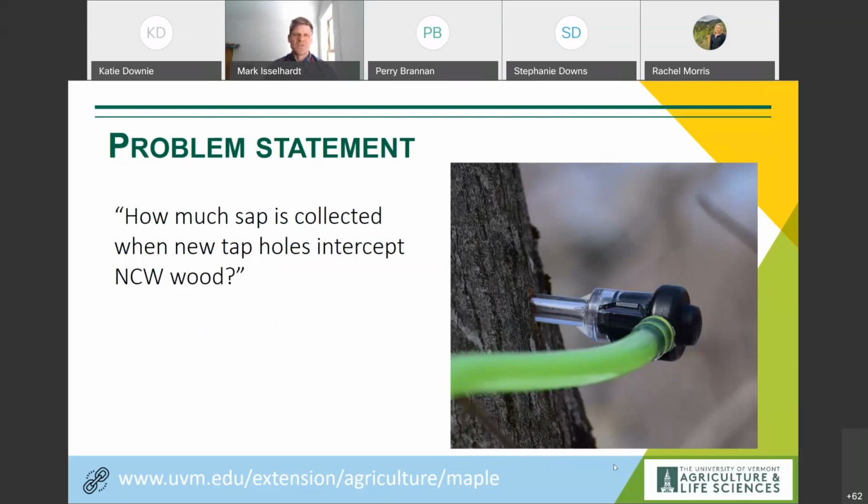But one of the things it doesn't do is tell you how much each individual tree is producing. And so although sugar makers intuitively know they're getting less sap when they hit brown wood, they don't know what the magnitude is. And that's where this project comes in.